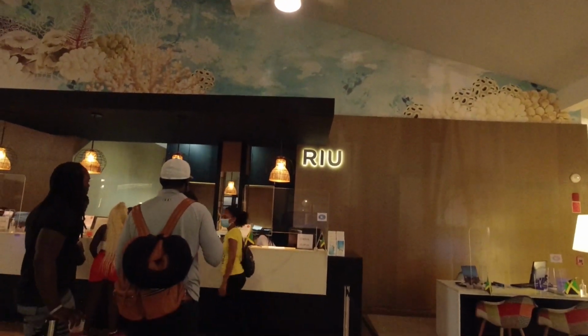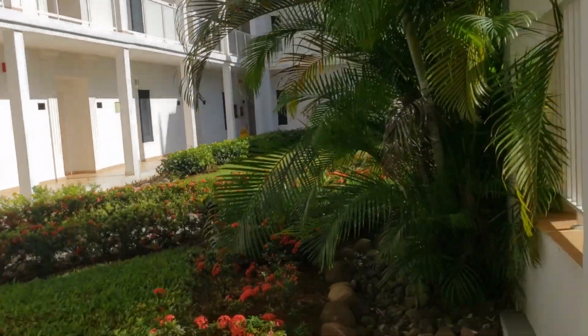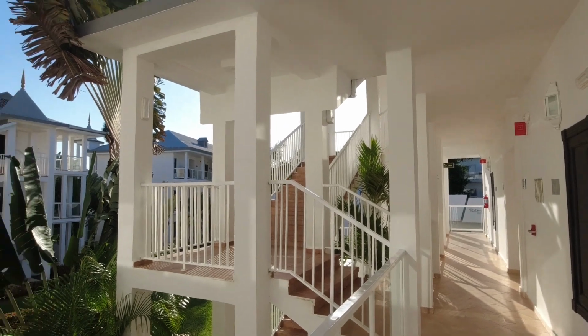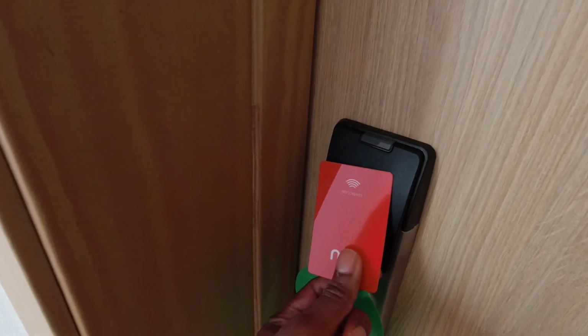After checking in at the front desk, someone from the hotel got a cart, loaded our luggage, took us up to our room, and showed us around our home for the next few days. Our room was on the 2nd floor and we had to climb a few steps to get to it. To access the room, you needed to use your key card.